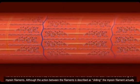Before we start the video, you can see the little purple lines that go up and down, the Z lines. Between those lines is the actual sarcomere that we're talking about, and you can see the actin and the myosin. We're going to zoom in. The video's going to zoom in. Don't worry. I can't get the cursor to work. Oh, there we go. It reappeared. All right.